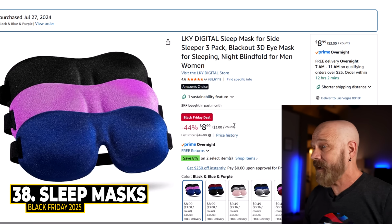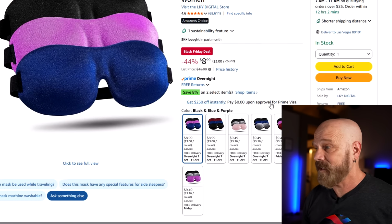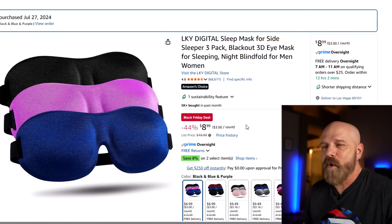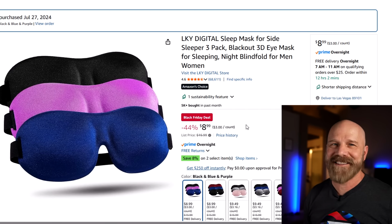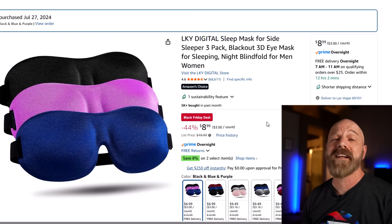Now, my penultimate product of this overview is kind of an iffy sale price. I'm not sure the sale price is that accurate, and that is for these sleep masks. Now, they say 44% off, a list price of 16 bucks. I paid 10 bucks for these a year and a half ago. Keepa is showing 10 bucks. So really it's like $1 off. So I'm not really sure about that sale price, but they are good. I just don't think it's 44% off. It's more like 10% off.